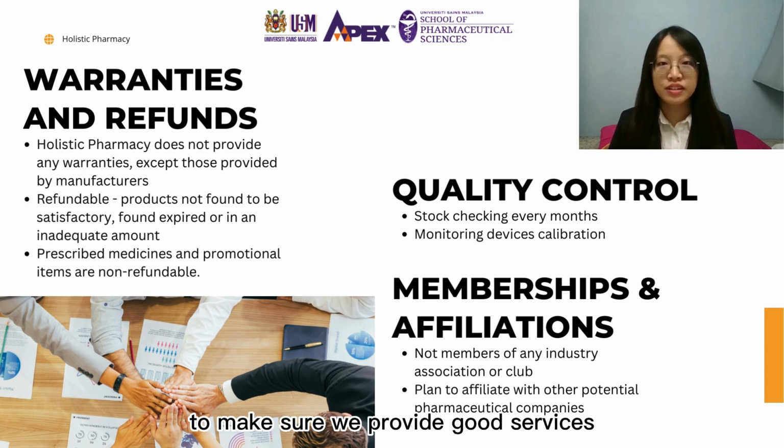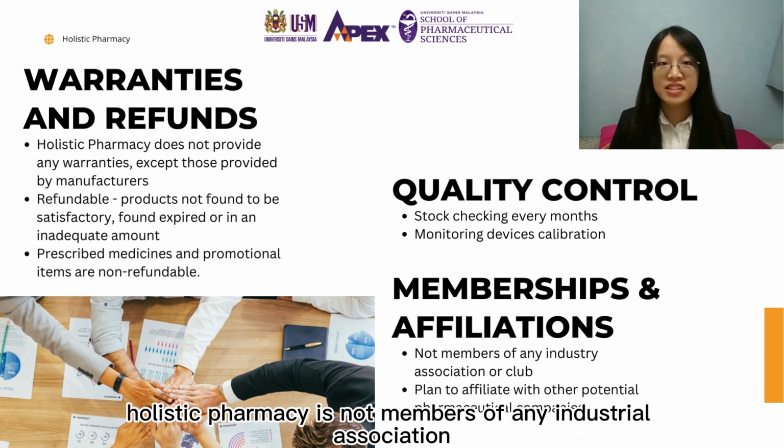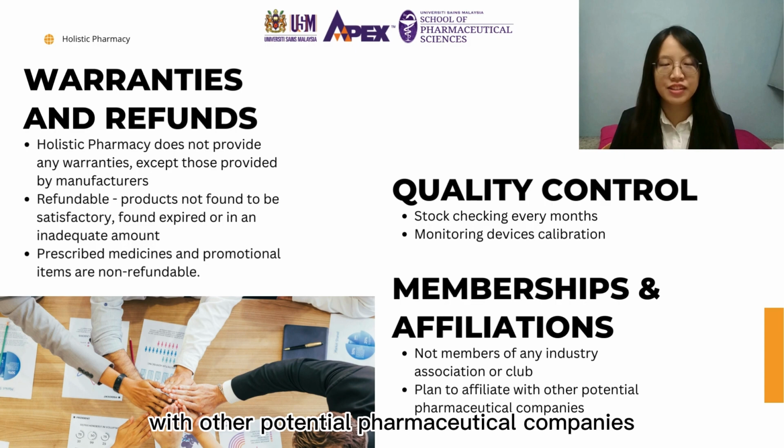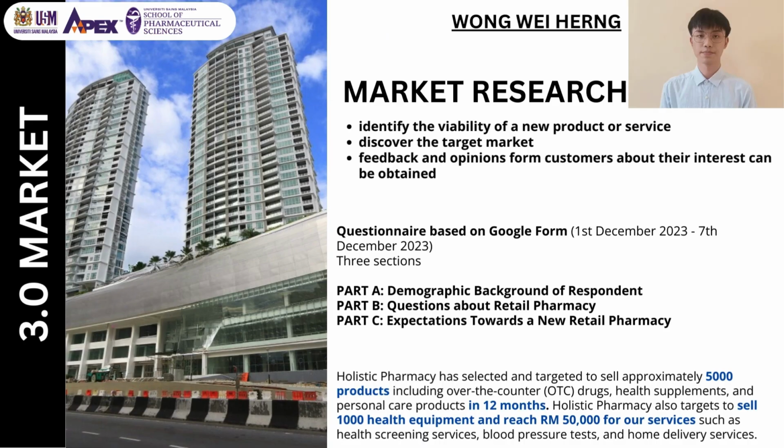To make sure we provide good services, stock checking and monitoring devices calibration will be carried out every month as quality control procedures. Finally, Holistic Pharmacy is not a member of any industry association or club, but we plan to affiliate with other potential pharmaceutical companies to expand our business.